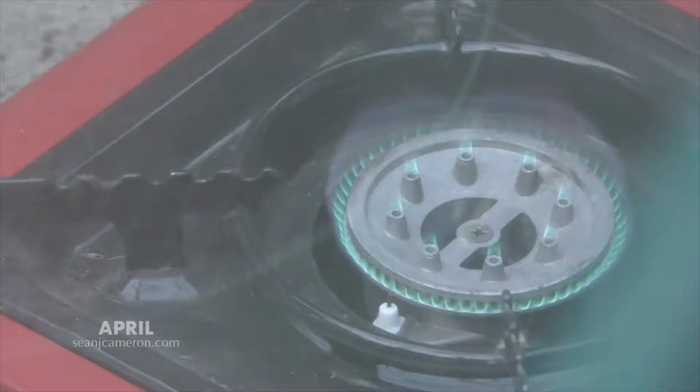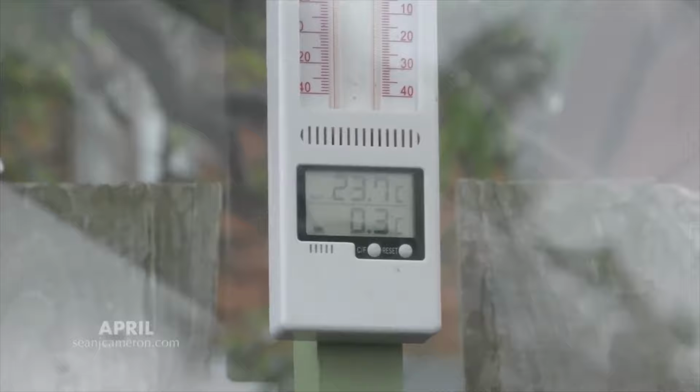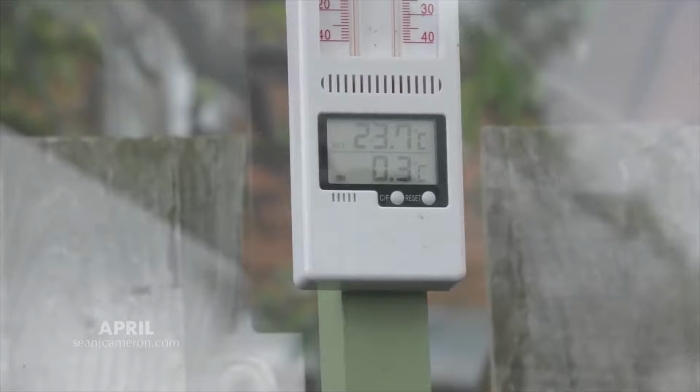Well, it's the next day, and I've already had reports from allotmenteers on the way down to mine that their dahlias and their vines have been affected by this frost. So let's have a look how the little cooker did overnight. So there we go. So the coldest it got last night was just above freezing, only just about.